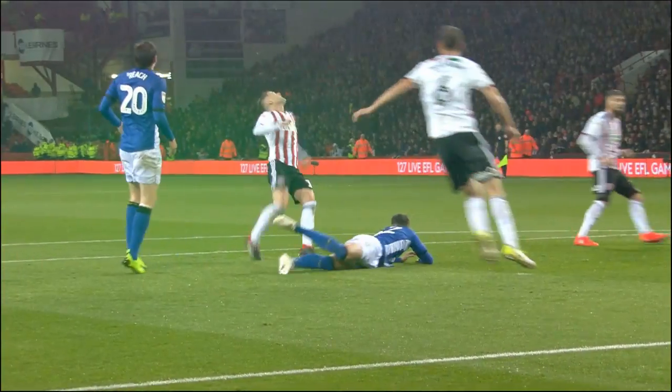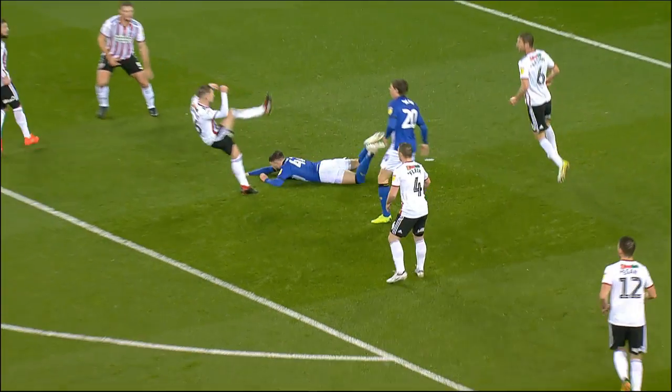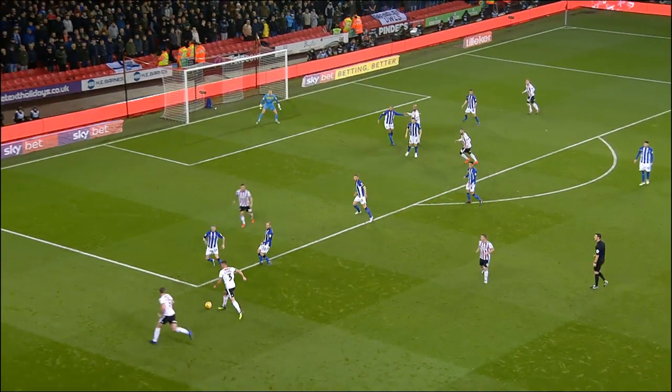But neat control. We're just looking at the replay, by the way, of that Penny chance. He will be disappointed. It just sort of bounced off him as he tried to bring it down. Little flick on the edge of the area. It'll come from McGoldrick now. Teeing out for Fleck. He pulls it out wide for Stevens.